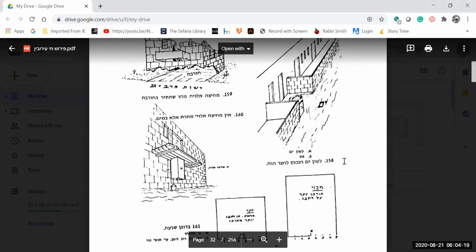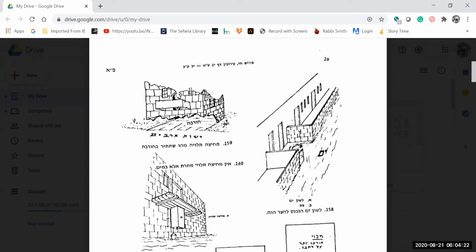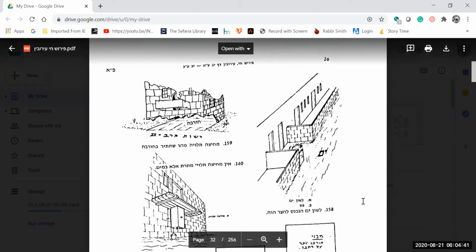What happened? Loshen yam hanichnas l'chatzer haba. The tongue of the sea entered into the courtyard. That's literally, let's see a picture. Yeah, that's the courtyard. That little area there is the courtyard. And the sea, this is like Venice. The sea is going down and it opens into the water coming into the courtyard. If it's fresh water, that would be very convenient. If it's seawater, it's just a mix. So, okay.